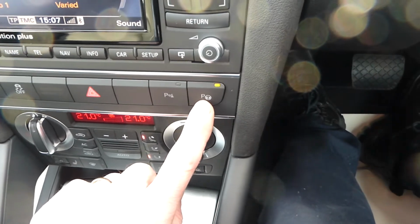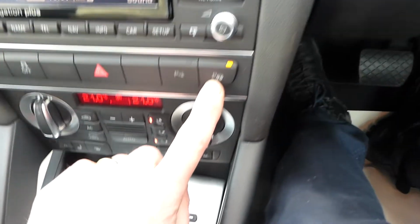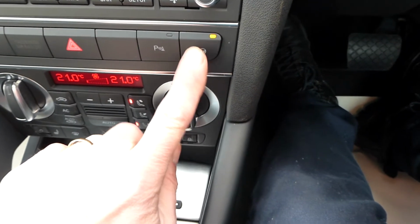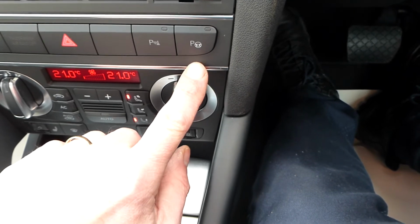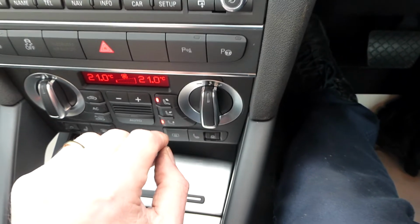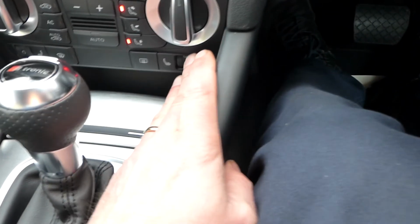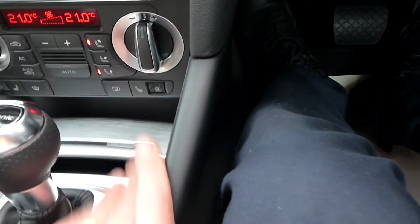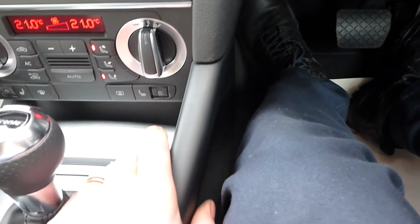Now what is this one? I haven't tried it, but it's parallel parking, so there we go. It's got parallel parking as well as front and rear assist. There's your heated front seats just there. It's a sort of a number 6, and they do work, as I've had them on myself.